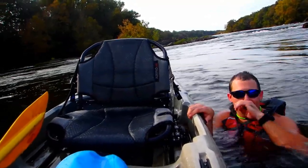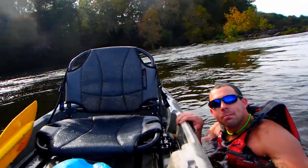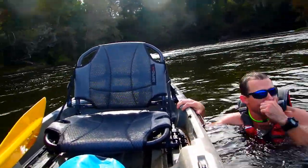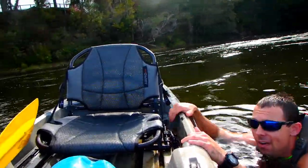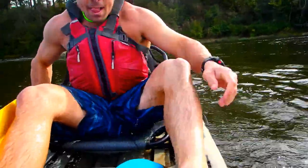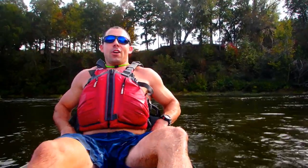Alright, let's see how easy this Tarpon 130X is to get in. Wish I was getting in the OA tack, but people say it's a lot harder to get in than sit inside, and I believe it. But let's see if the sit on tops are really that easy. It's a pretty good and wide kayak, so. Oh yeah, baby. Nothing to it.